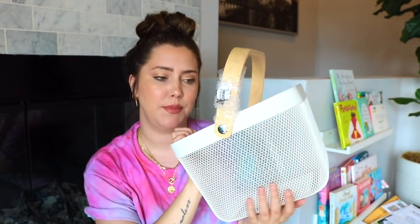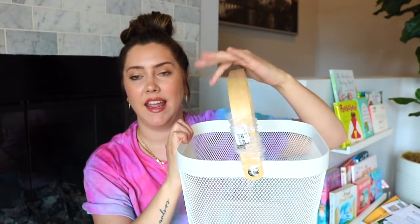I originally got this basket for Kenzie's chalk, but now that I'm seeing it in person, it does look pretty big. I don't completely know what I'm going to do with this yet. I think I'm going to store maybe her outdoor toys. She has a bubble machine, a bunch of different things she plays with out there, so I might fill it with stuff like that. It's just a really beautiful, sturdy basket, and again, the handle just makes my life easier.